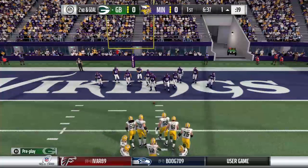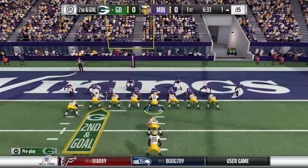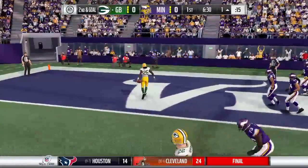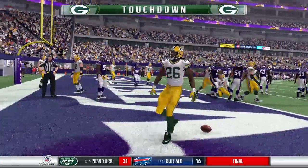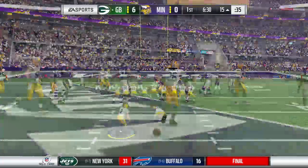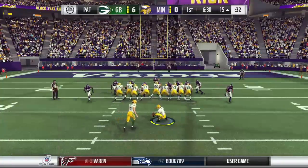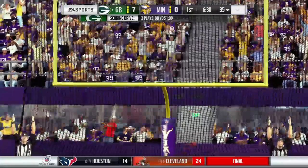So much goes into a successful play, doesn't it? How about that play action there, freezing the defense just enough to swing the tight end free downfield for the completion. And he'll take this into the end zone for a Green Bay touchdown. Todd Gurley taking it in. And the Packers have taken the early lead. And it's good to make it 7-0 Packers.